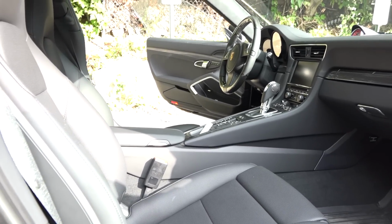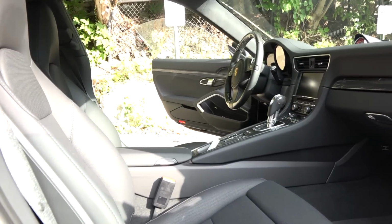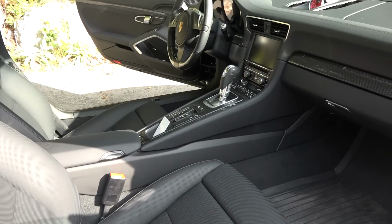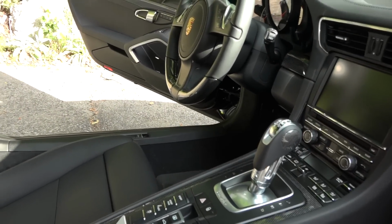Now, looking at the interior here, you've got some nice styling and plush leather, and you can accessorize the way this vehicle actually looks, from changing the colors of the seat belts as well as the dashboards to, say, all yellow dashboards and all yellow seat belts and things like that.